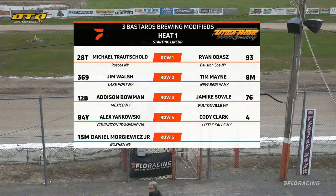Out of Lakeport, New York, the number 369, that's Jim Walsh. He'll roll off third, and alongside of him out of New Berlin, the Ted's Body Shop, Next Generation Graphics 8M, is Tim Main. Fifth starting spot out of Mexico, New York, the Senior Services Incorporated, BDR Speed number 12, is Addison Bowman. And alongside of him out of Fultonville, the Palmer Service Center, DKM Fabrication number 76, is Jamie Soule.